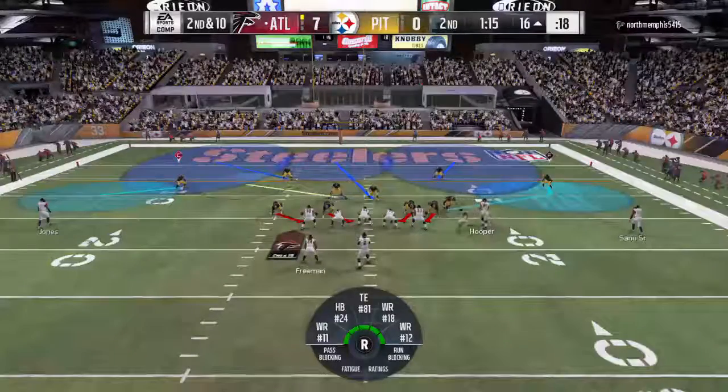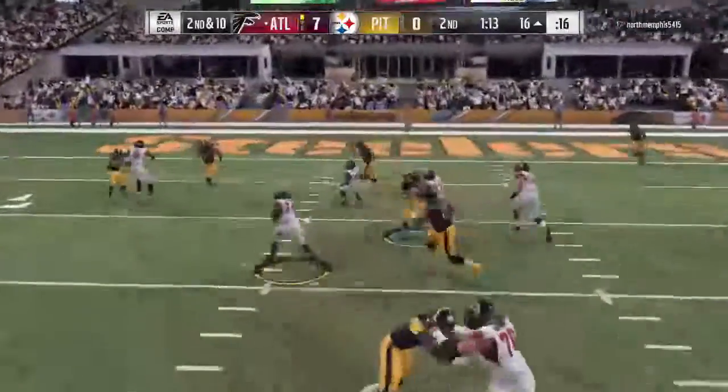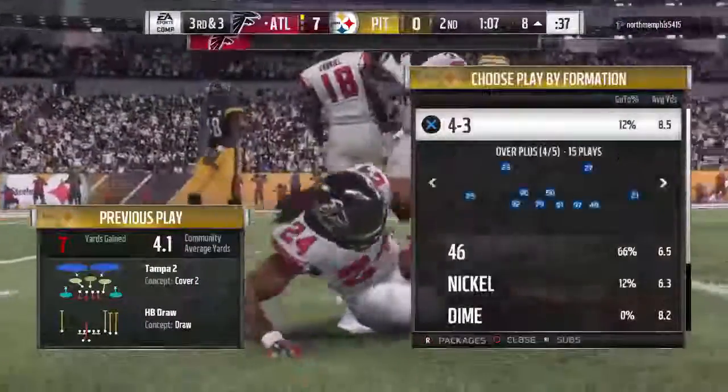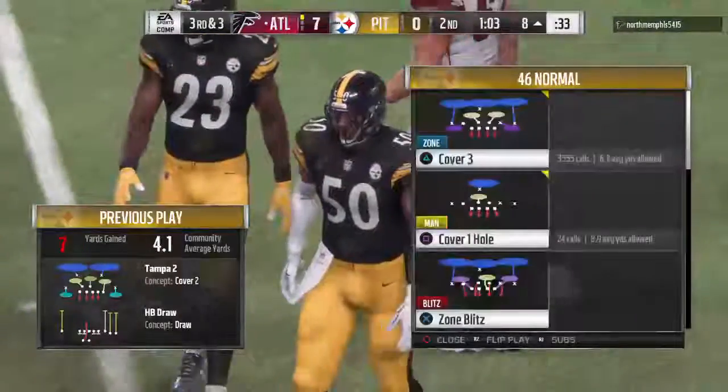Gabriel, the man in motion. They'll run it now out of the gun. And effective running here. He'll take it down inside the 10. Second down a little more productive than first. 7 yards on the gain. It gets him to 3rd and 3 now.